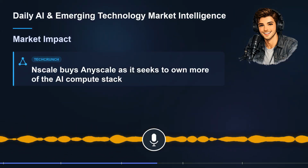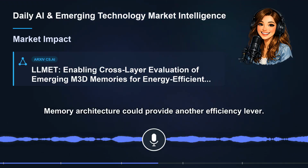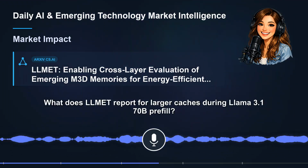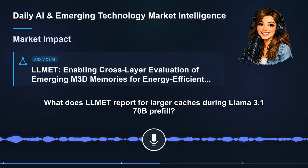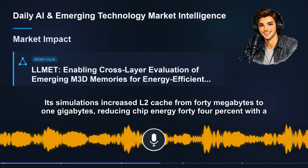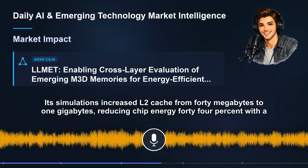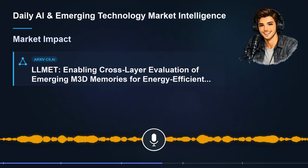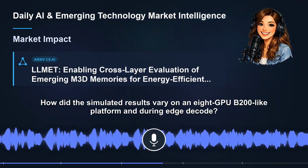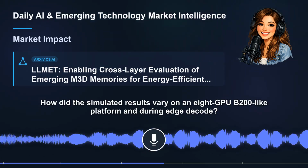Memory architecture could provide another efficiency lever. What does LLMET report for larger caches during Llama 3.1 70B prefill? Its simulations increased L2 cache from 40 megabytes to 1 gigabyte, reducing chip energy 44% with a 16K context on two NVIDIA A100 GPUs. How did the simulated results vary on an 8-GPU B200-like platform and during edge decode?